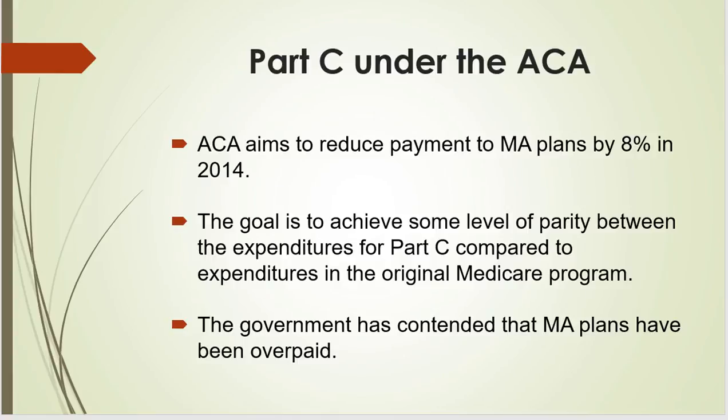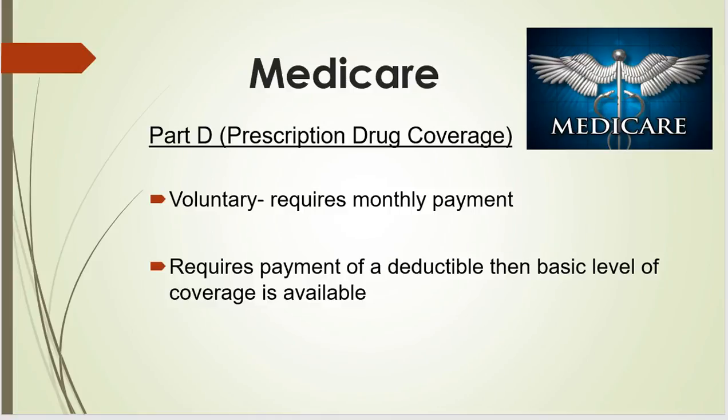Now, the next slide covers the topic of Medicare Part D. This is also voluntary. It was created under the MMA in 2003, and it was implemented in 2006. The focus here is prescription drug coverage. Premium costs are shared between the government and the beneficiary.